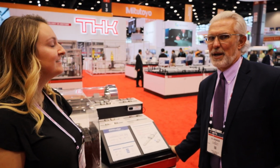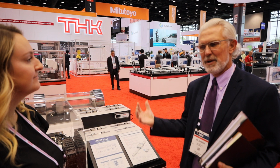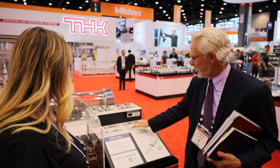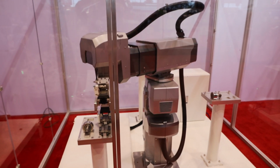Yeah, THK has a wide range of miniature products. When I started 30 years ago with THK, we used to do 45, 35 size big blocks and rails. Customers weren't comfortable with how much load THK's product can carry. You take a look at a little guide like this, and this is probably carrying about 800 pounds as far as its dynamic capacity. The customer looks at it and goes, wow, that's pretty amazing.